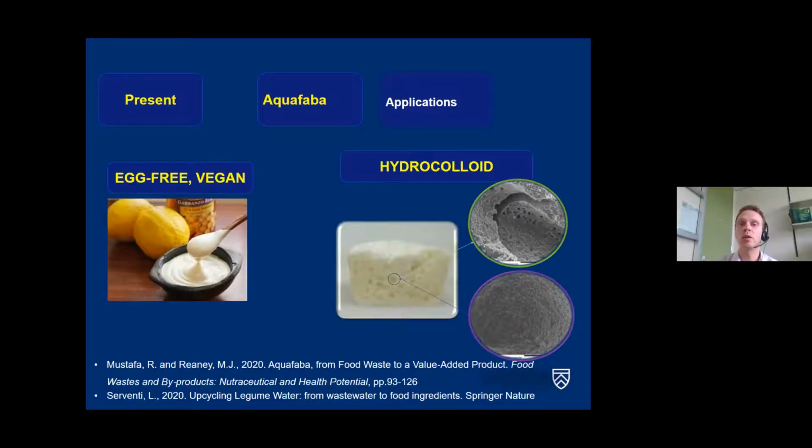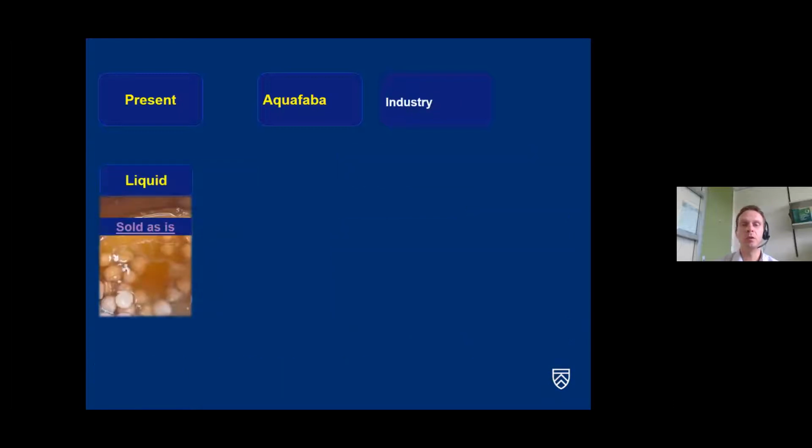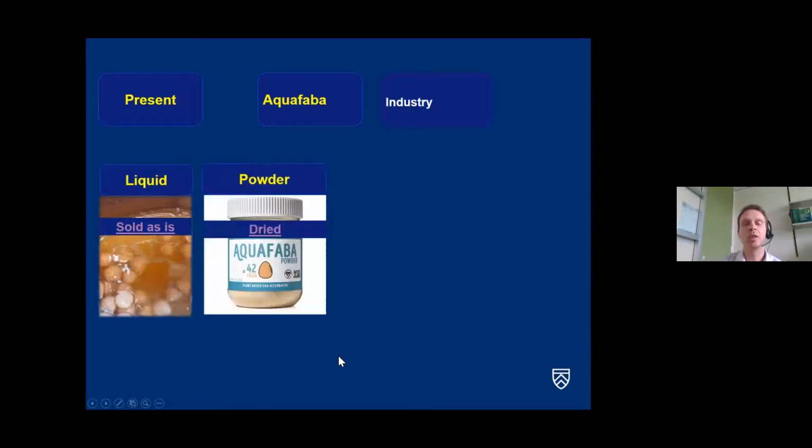And we're not the only ones who found out about this. In fact, if we look at it right now, in terms of industrial application, we already have a few companies selling Aquafaba as a commercial food ingredient. There is a big company in the US that just started less than a year ago to sell Aquafaba as a liquid. And I put a link here for those who are curious about which company this is. But there is also another company that is selling it in a powder form, because Aquafaba has roughly 90 to 95% water.